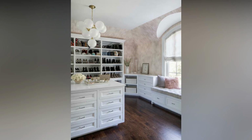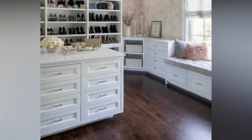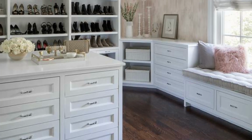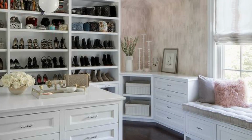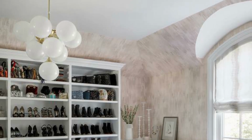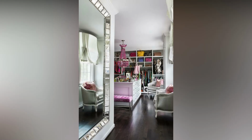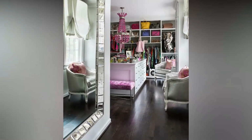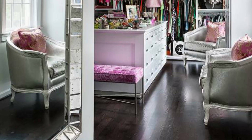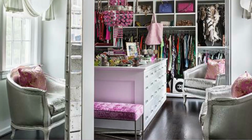A luxurious white and pink walk-in closet is lit by a 10-light globe white glass and brass chandelier hung over a white island. It is finished with drawers with polished nickel pulls. A custom glam walk-in closet boasts stunning platinum gray French velvet chairs accented with pink and gold pillows. All of them are placed on a dark stained wood floor facing a mirror top island.